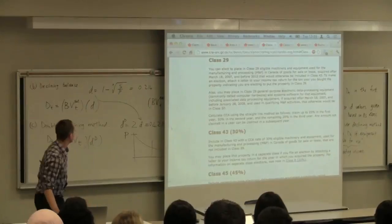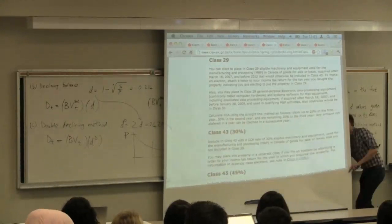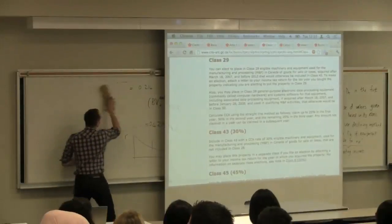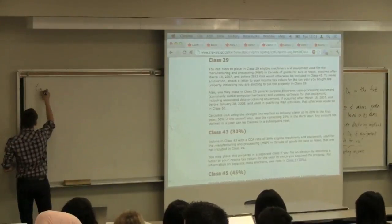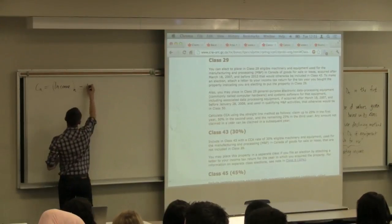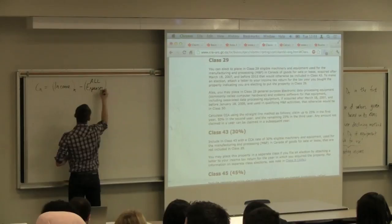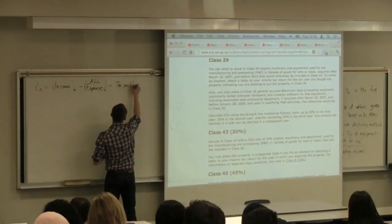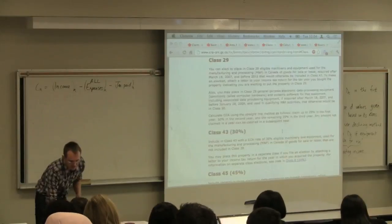So we're heading then to that equation that we had up in the tutorial last class. Let's just get it up again. We'll take a look at an example. The number we're after is the cash flow in the nth time period, which is income in the end period minus all expenses in the end period minus tax paid.